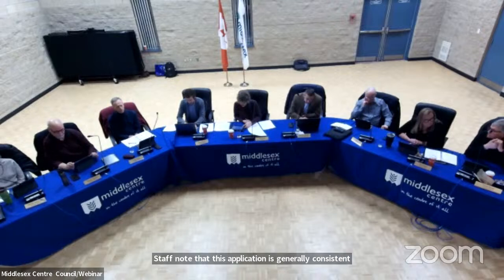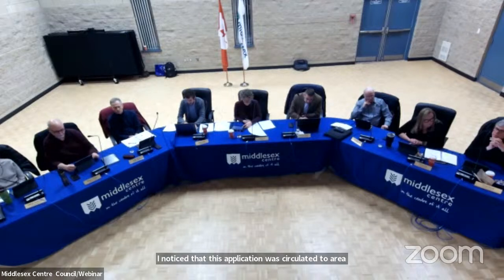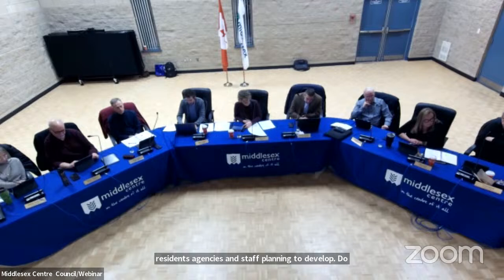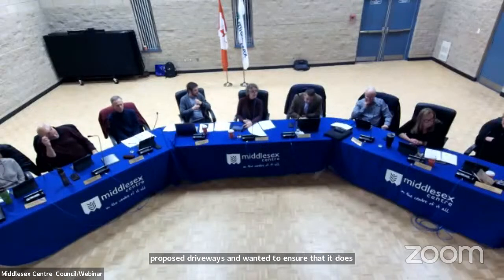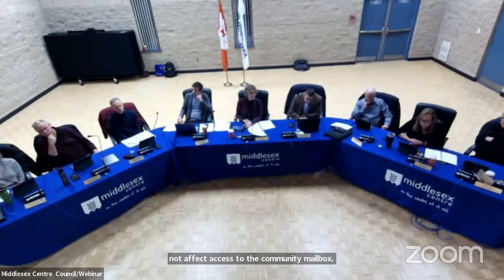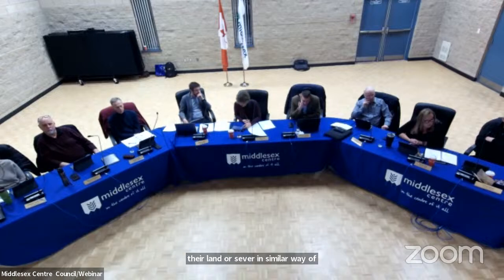local official plans. Notice of this application was circulated to area residents, agencies, and staff. Planning did not receive any comments from the public. However, we did speak to an area resident who had concerns with the proposed driveways and wanted to ensure that it does not affect access to the community mailbox. Further, they are concerned about the possibility of other nearby properties that are able to intensify their land or sever in a similar way that this parcel did, and its impact on property values as well as traffic.